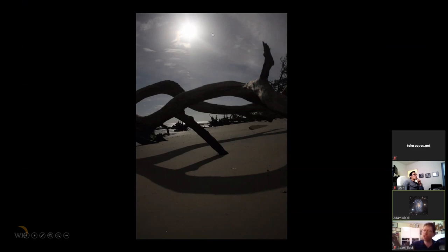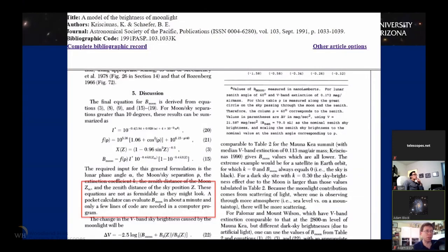How does the brightness change as you're far from the moon and then you get closer to the moon? That's the night sky brightness that you would want to understand. And it's something that needs to be potentially studied more. So here is one of the papers. It's written by, among others, this Chris Siunis.